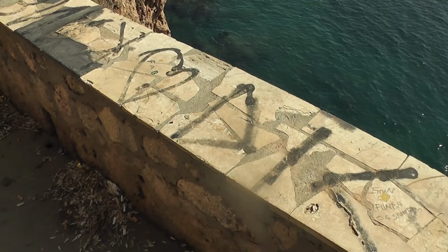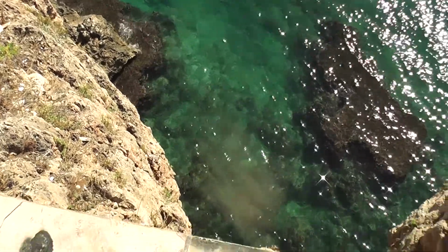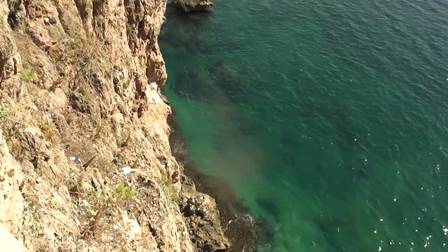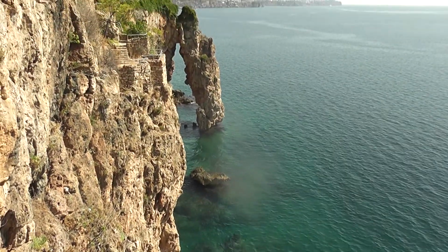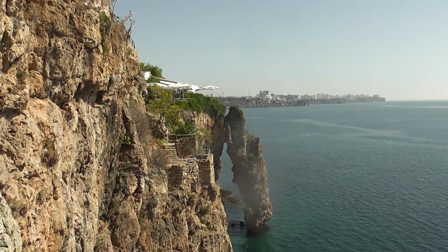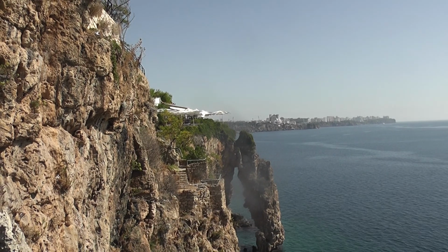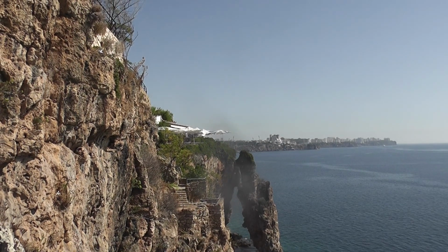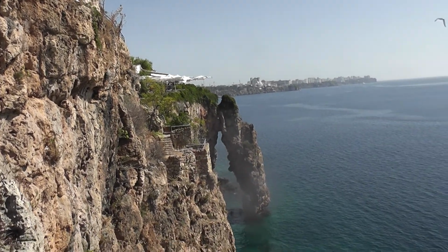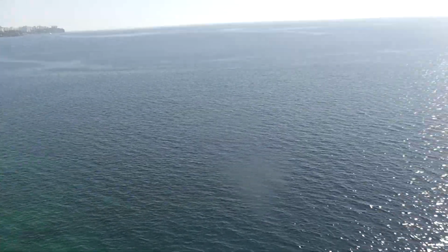A little wall here, about 18 inches high, and it just drops straight off the edge into the sea. And here you have this stack, which is just connected at the top. And all the way along here there's little platforms and walkways. Unfortunately they're strewn with rubbish. On the top where the restaurants are, it's very, very clean, but all the way along these little headlands, where you can get down and look at the sea, there's rubbish absolutely everywhere. Tons of it.